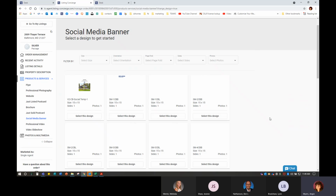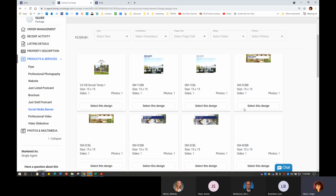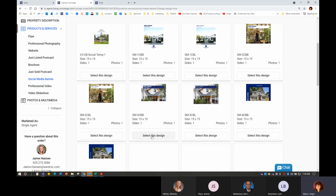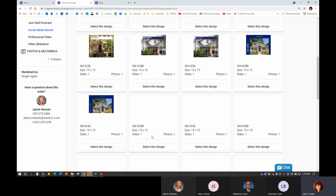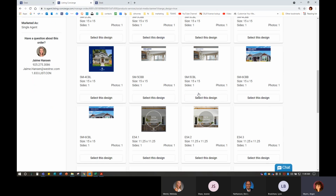You can change the design. And again, you guys asked for more options. We started with one. And now there are many, many different options. They're very easy. You would just select the design, and you can alter what the verbiage is in almost all of them. So again, my computer's a little bit slow, but you'll see here, there's just lots of different options.